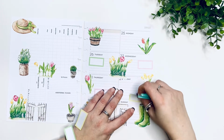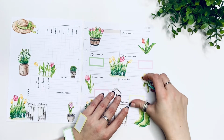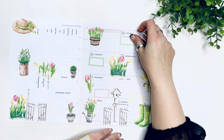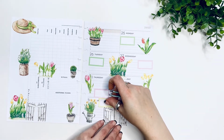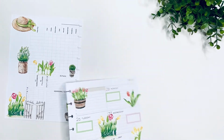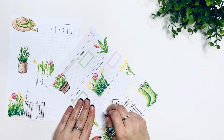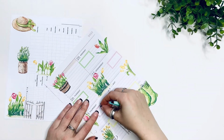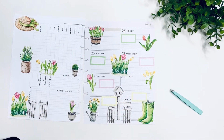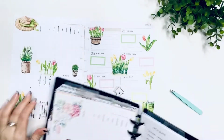Let's go ahead and pop this back into my planner after I switch these colors because something is not balancing. I think the yellows are too close, maybe. Let's pop this back in my planner and see how it looks with the discs, and cut off some edges. There we go.